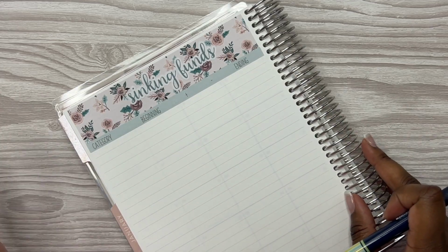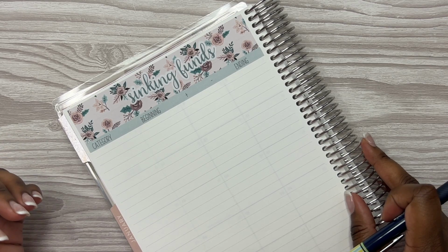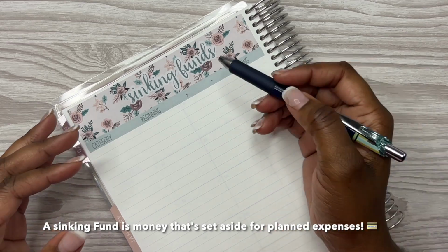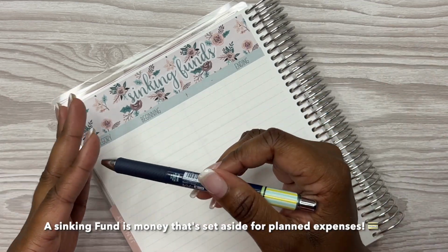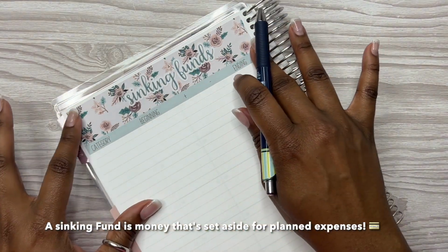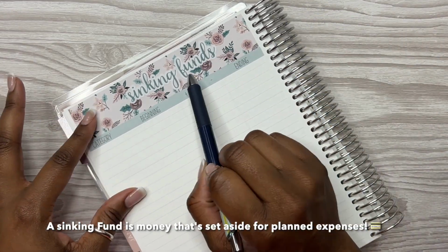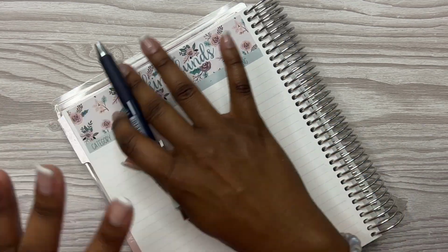Okay, and if you don't know what a sinking fund is, a sinking fund is nothing but, like I call it, a short-term savings account. Once I put money into the sinking fund, I know that money is going to be spent already. It's already deducted from my paycheck, so I don't even count it. It's already gone. I would say it's just a holding space, because eventually that money is going to be spent, whether it's long term or short term. If the money goes into the sinking fund, it is gone.